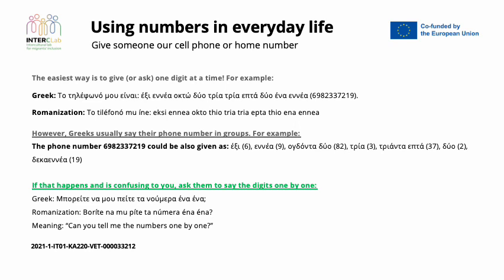So how do we give someone our cell phone number or ask for it? I think the easiest way is to give or ask one digit at a time. Okay, I think the phrase that we should learn first is my phone number is. My phone is, we say in Greek. So in Greek, you would say my phone is, and then you would continue saying the number.